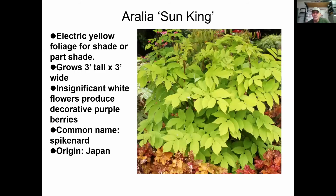This is a beautiful mound of golden foliage. The common name is spikenard, but nobody calls it that. Aralia Sun King has beautiful golden foliage glowing in shade or partial shade, deer proof. Just a beautiful mound of golden foliage in the shade. Put that up against a blue hosta or a green fern, and you've got a nice combination.